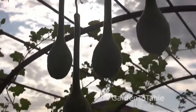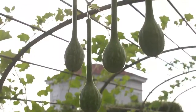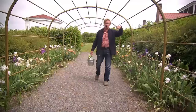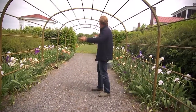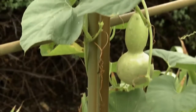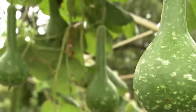Never grown gourds, you've never really lived. They're a lot of fun. Let me tell you about the hanging gourd gardens of Moss Mountain Farm. They start right here. You see this big long arbor? Well, it's perfect for growing a fast-growing vine. And when I talk about a fast-growing vine, gourds, you will not believe.